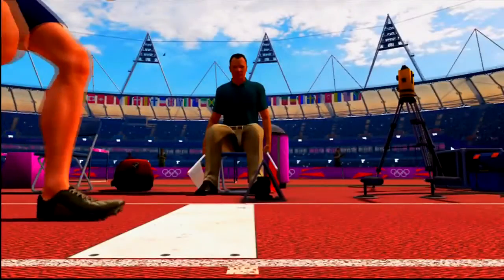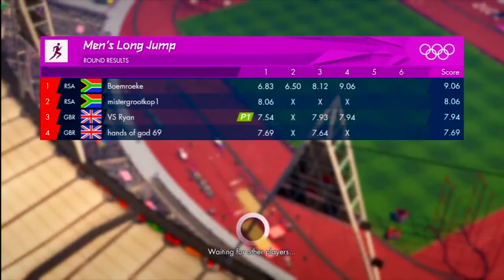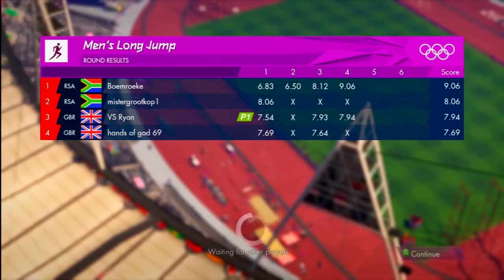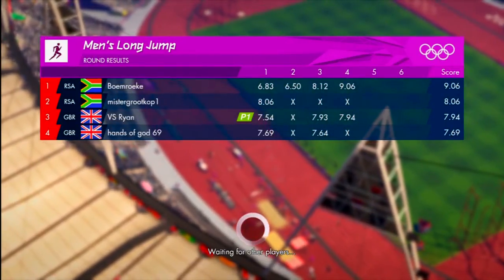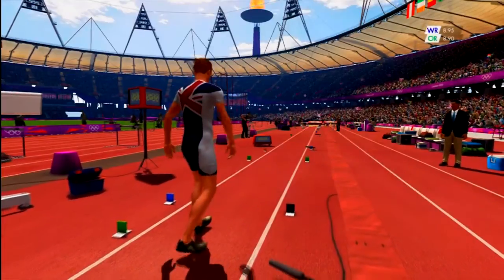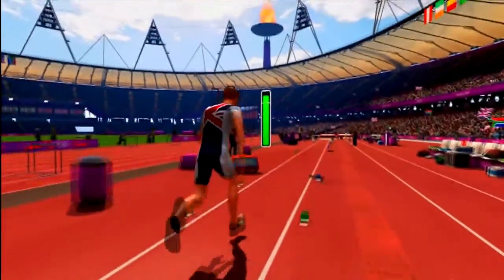This is excellent. But that's another good jump. Happy with that, very happy with that. And as the scoreboard confirms, that will keep him very much in the mix. This is the fifth round of the long jump.